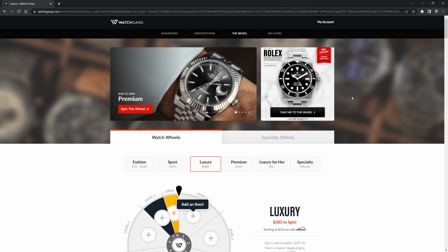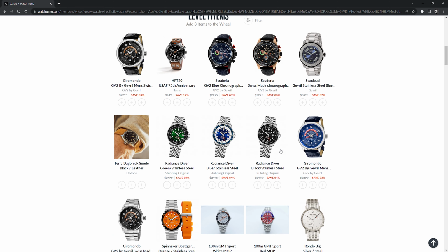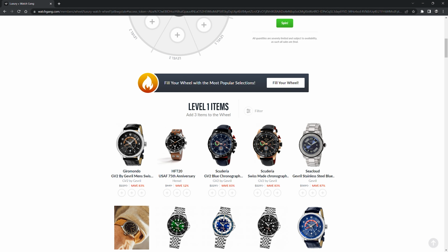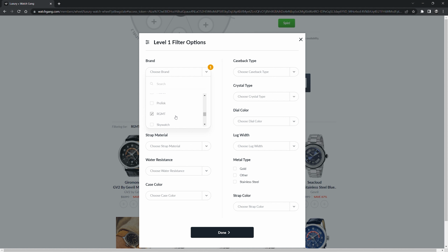Okay, so here we are on the wheel.com, Watch Gang's wheel. Different tiers you can go by. I went ahead and went with the luxury tier wheel spin. And I already had some credits, so I think out the door, I spent about $400 with tax and shipping for the spin. What I'm doing is I'm kind of picking brands that I would be happy with receiving.